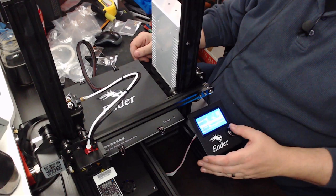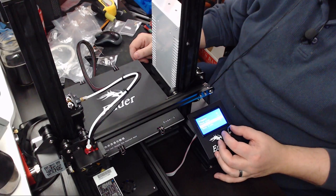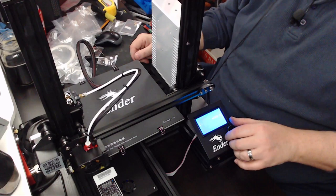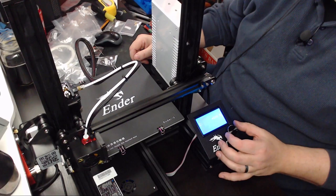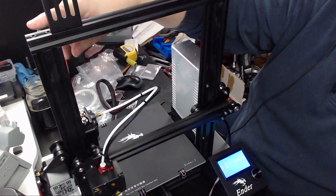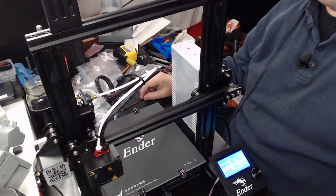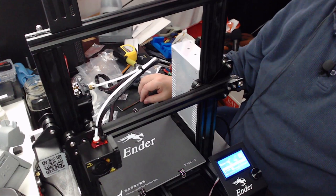Okay. So let's ride this all the way to the top. We are going to go down and move the axes. Z. Now, this is what I like to do: run the axis up till it goes to the top. That way I can see exactly what's happening, and I can see if I've got any binding on the Z axis, or Z axis, depending on where you're from. I can hear a little bit of binding, not much.